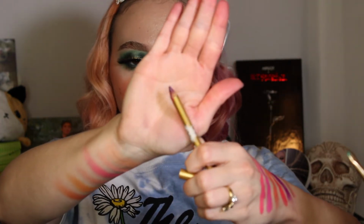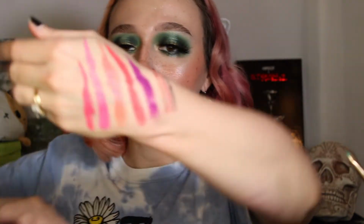And this one is Familia. That's Familia. Now I used this one yesterday, so she looked a little rough, but it's still pretty. And I did really, really like the formula of this, and it was super easy to use. And it's like vampy.